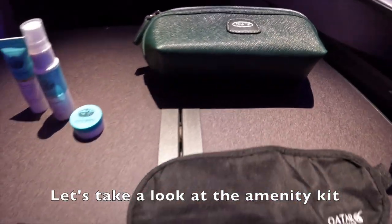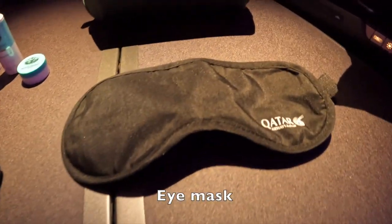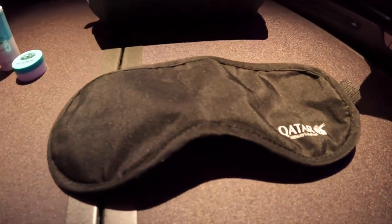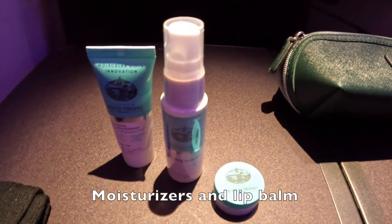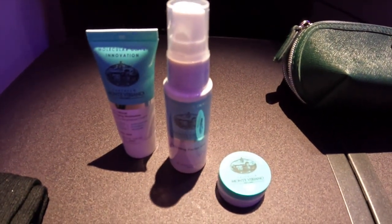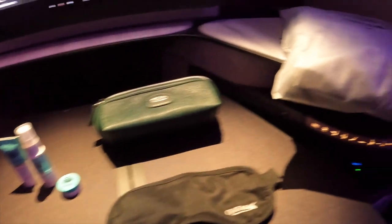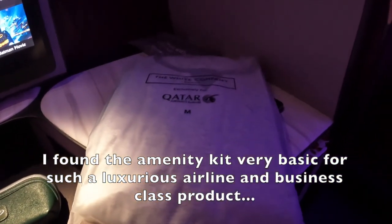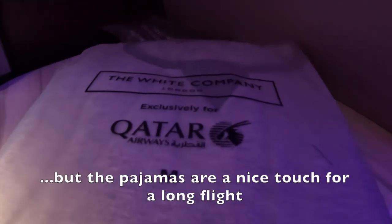Let's take a look at the amenity kit. I found the amenity kit very basic for such a luxurious airline and business class product. But the pajamas are a nice touch for a long flight.